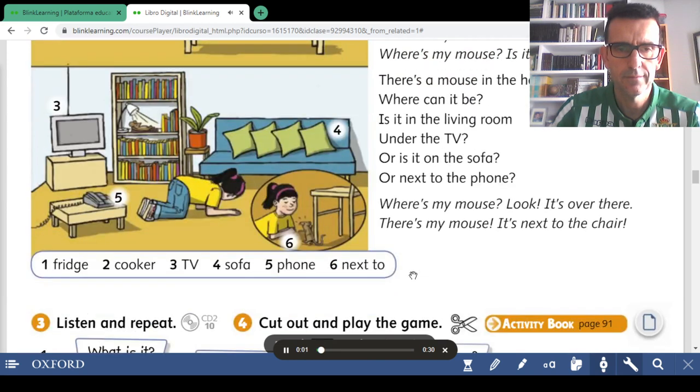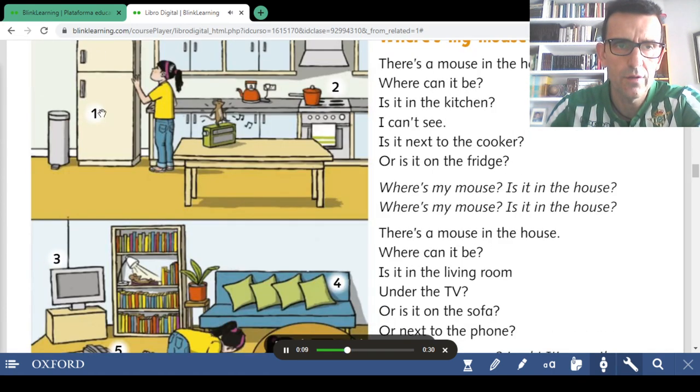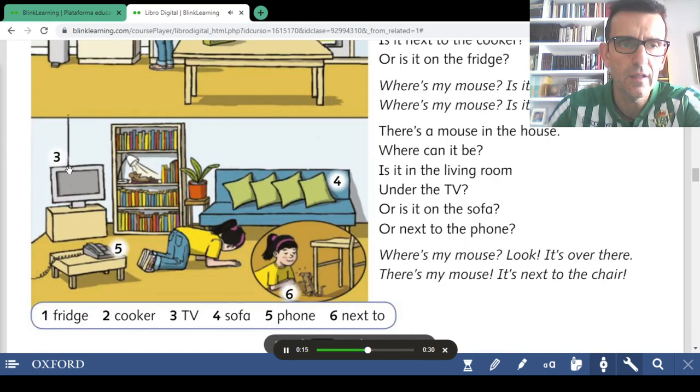Listening 8. Activity 1. Listen, point, and repeat. Repeat the words, please. 1. Fridge. Fridge. 2. Cooker. Cooker. 3. TV. TV. 4. Sofa. The sofa. 5. Phone. Phone. 6. Next to. Next to.